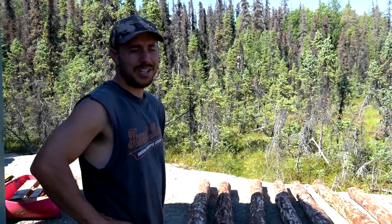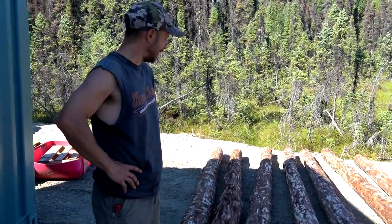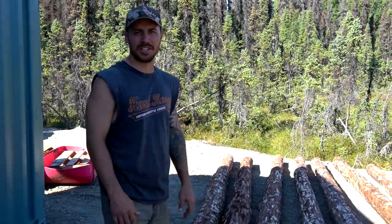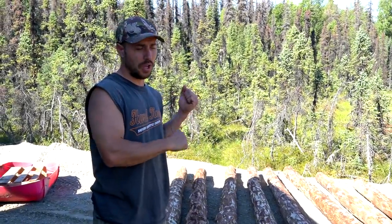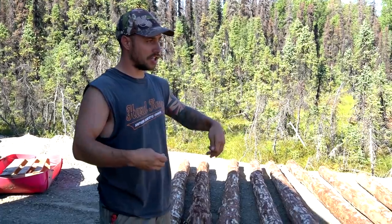Well, we got the logs done. We got 10 logs peeled, and I'm not gonna lie, they look pretty good. I love the look of a nice peeled log. We've built tons of projects around here out of these types of logs. It actually wasn't that hard this time. The trees were extremely dead, so I was able to just go along with a shovel and scrape off most of the bark. Arielle would come in with the draw knife and finish it off.